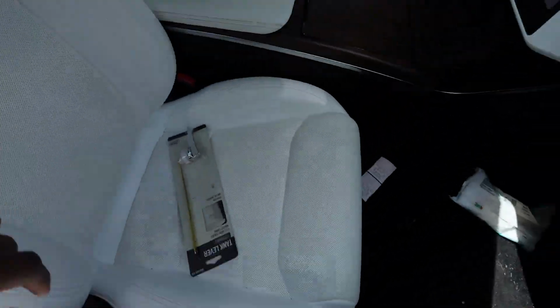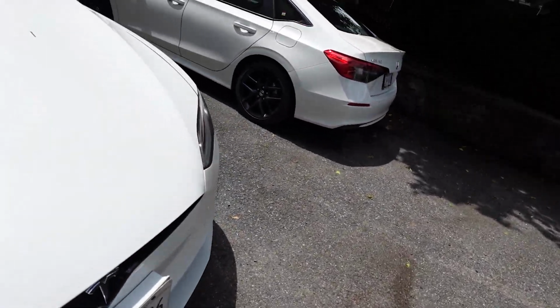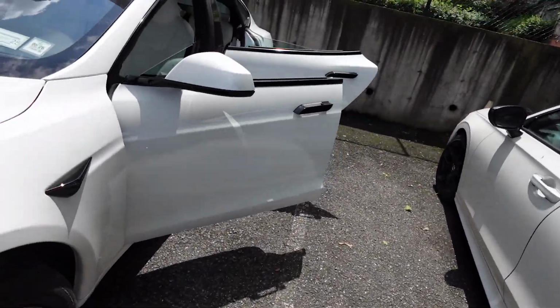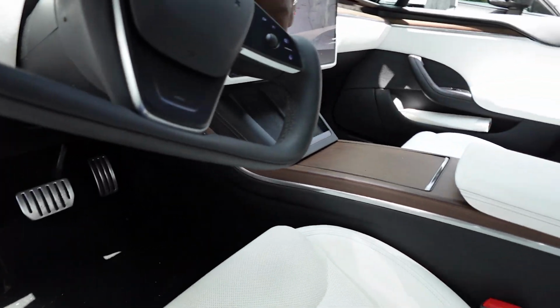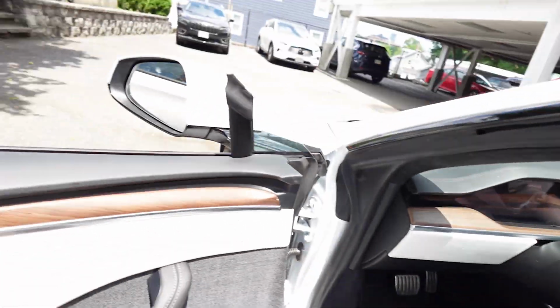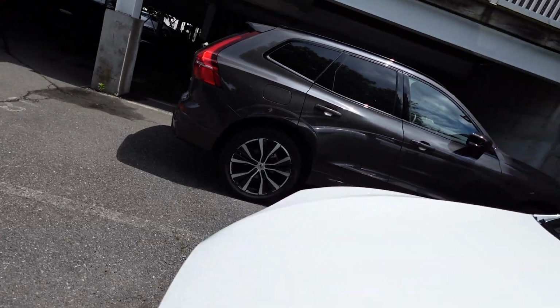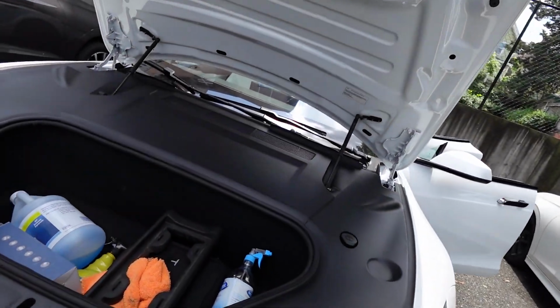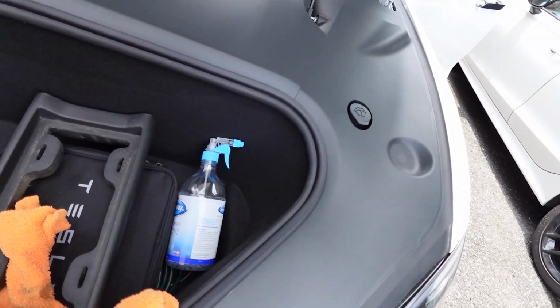I don't know. But we need to put some Rain-X on the windshield. Where are we? Open the front. I got a somewhat clean rag here.